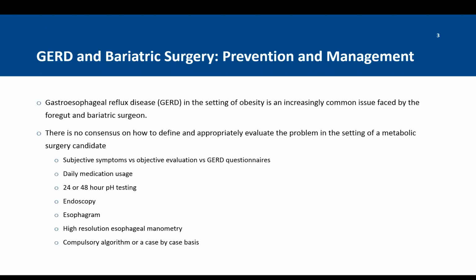Gastroesophageal reflux disease in the setting of obesity is an increasingly common issue faced by the foregut and bariatric surgeon. Currently, there is no consensus on how to define and appropriately evaluate the problem in the setting of a metabolic surgery candidate. There are practices that will use subjective symptoms versus objective evaluations or even GERD questionnaires to quantify reflux. Others are using daily medication usage, 24 or 48-hour pH testing, endoscopies, esophagrams, and even high-resolution esophageal manometries to define the anatomy and function of a patient's foregut structures.